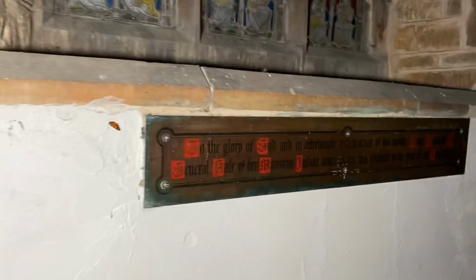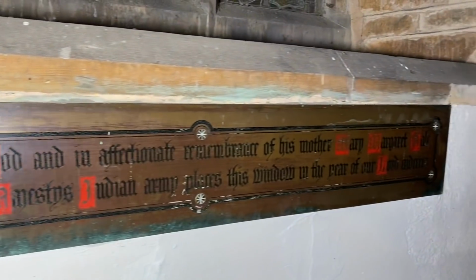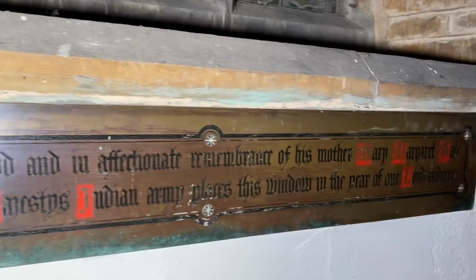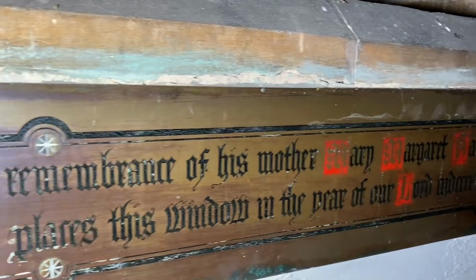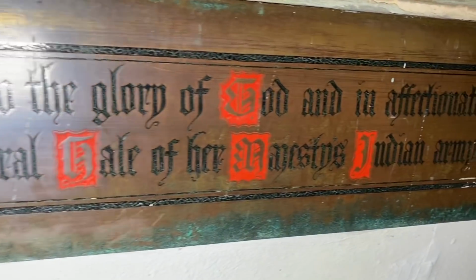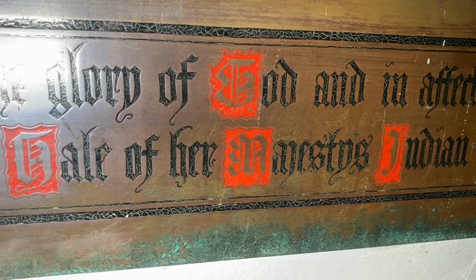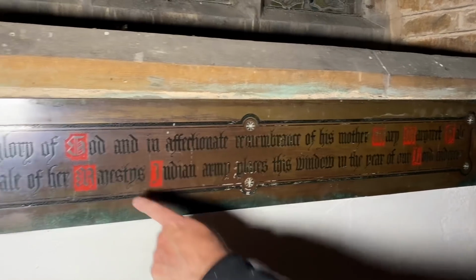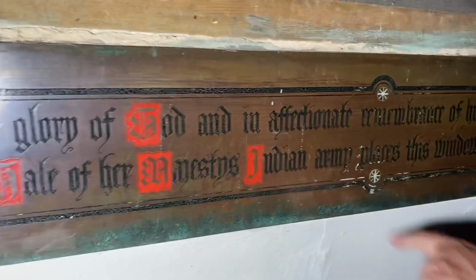And, oh, what's this one? To the glory of God and affectionate remembrance of his mother Mary Margaret Gale. I didn't think his mother was called Margaret Gale. General Gale? General Hale or General Gale? General Gale of the... something Indian Army. That looks like Majestas. I can't work out that Indian word. Army. Yeah, Indian Army.